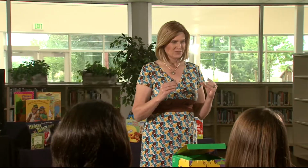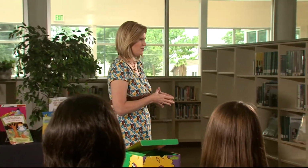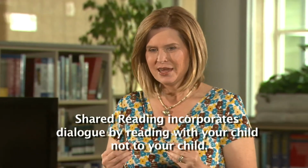Today, as we go through this workshop, the name of this workshop is called Shared Reading. Liz, what does sharing mean? Taking something and letting someone else use it either with you or... Okay, or giving them the opportunity to. And that's what we're going to talk about, is what shared reading is.